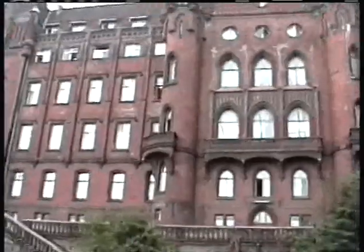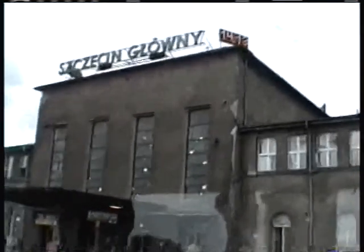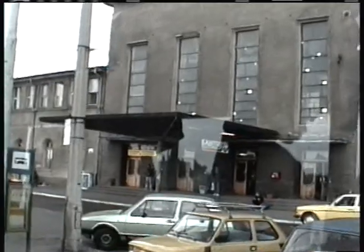Those are not bad nerves, that's the streetcar shaking. This is the Central Bus Terminal. Here approaching is the main train station. Glowny means main station. Most towns, or most cities, have several stations.